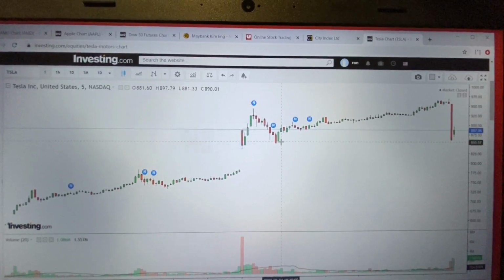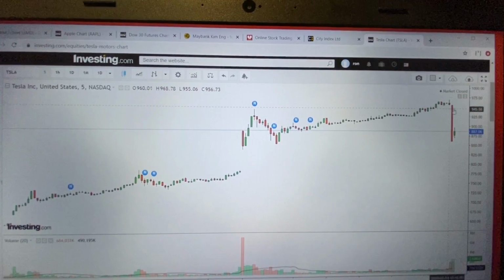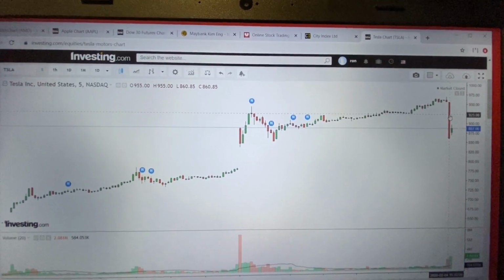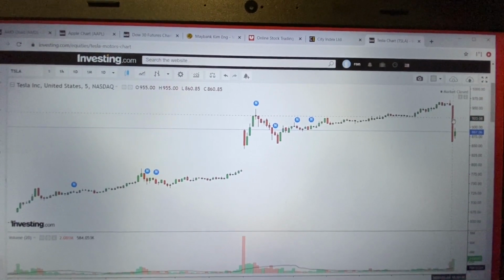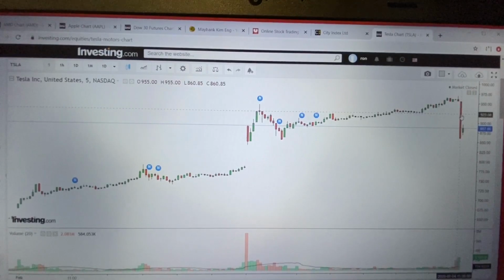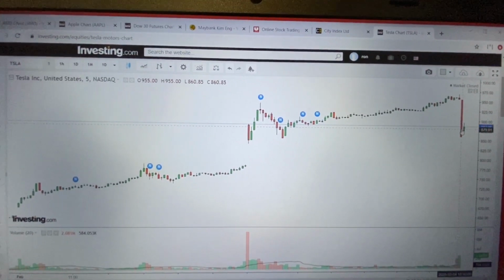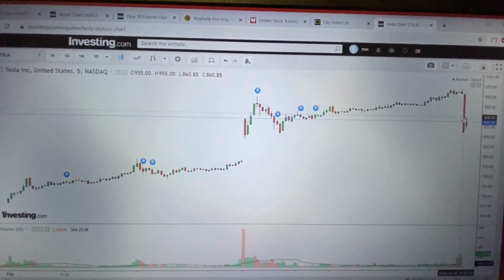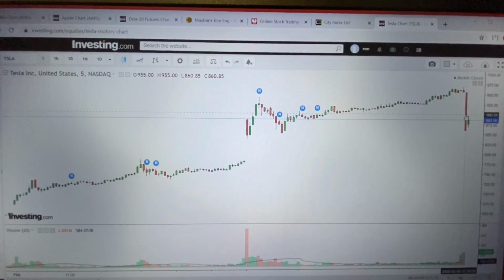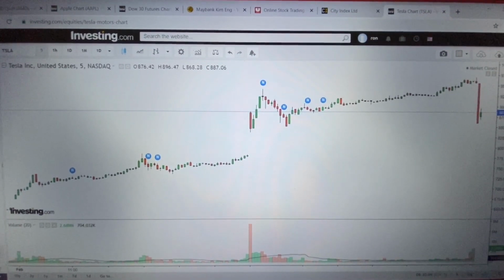There was some profit taking here. And then towards the end of the night, there was some weak buying. Towards the end of the night, there was a long bar down, right? This long bar down is about from the high $955 all the way to the low $860. So this is almost a 90-point drop in Tesla, this one bar. And this 90-point drop caused a lot of players who went long in Tesla to take profits and get out of their positions, right?